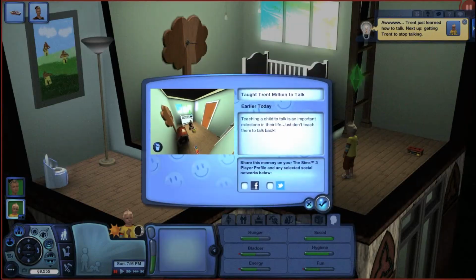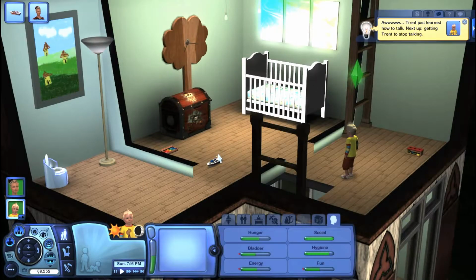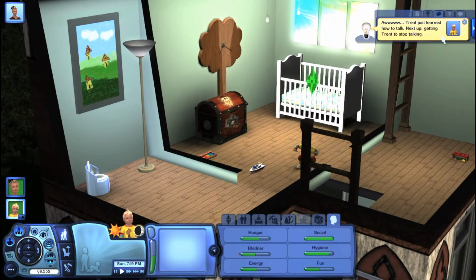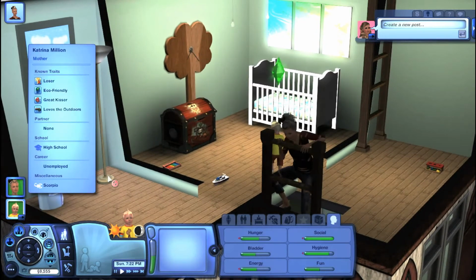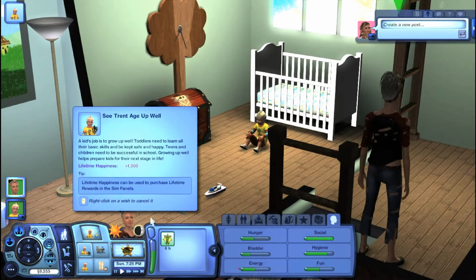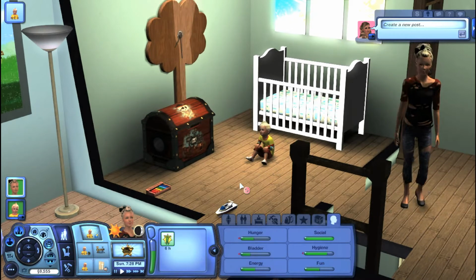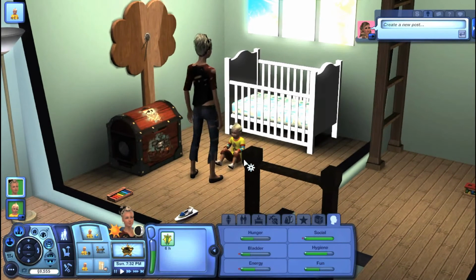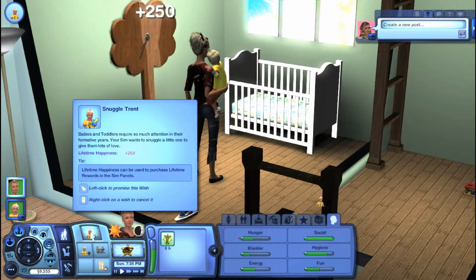Alright, you just taught Trent to... Wow. You just taught Trent to talk. That is a tongue twister and a half. Alright, hold on. Your mom's coming to pick you up. Alright, perfect. So go ahead and pick him up, and then I'll let you go ahead and snuggle him. I can't believe he's already going to be a child. That's so crazy. Oh, wibwab. It feels like yesterday he was just born.